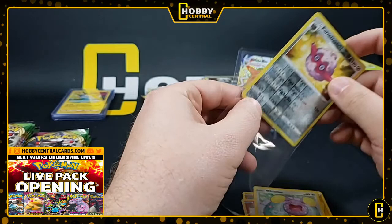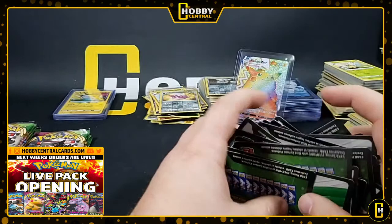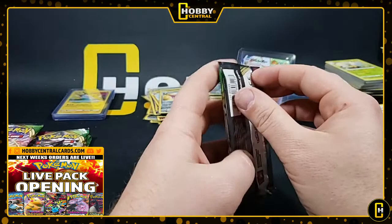CP, no fun for me. I mean, it's fun. Like I said, I still open it from time to time. It's just, I enjoy Vivid Voltage a little bit better. I really want to pull that Charizard for myself, so I'm going to keep doing it, you know? I ain't going to lie. I'm going to keep opening it, but I'll probably open more Vivid Voltage personally.